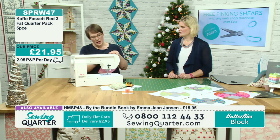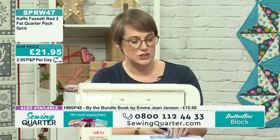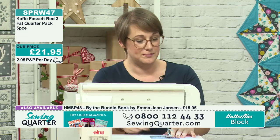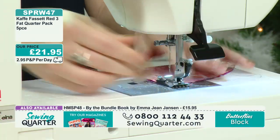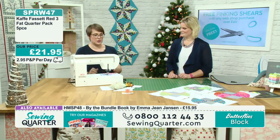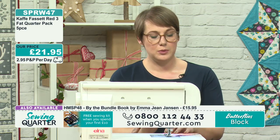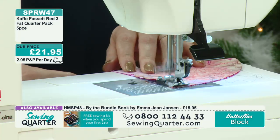So it's just a case of not pulling. Don't be afraid of bias edges, just don't yank them around, and then you'll be fine. It takes a light hand, and I know it looks like I'm sewing really quickly, and I do sew very quickly. But it might look like I'm putting my hands on things, but I'm not pulling, I'm never pulling.